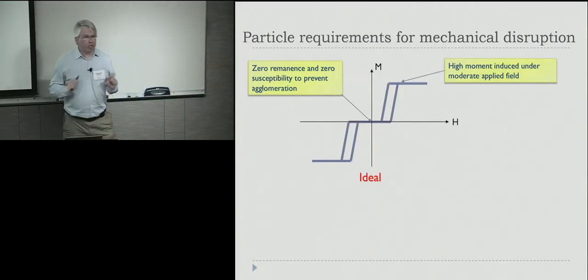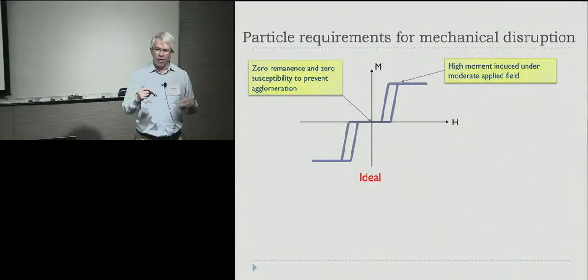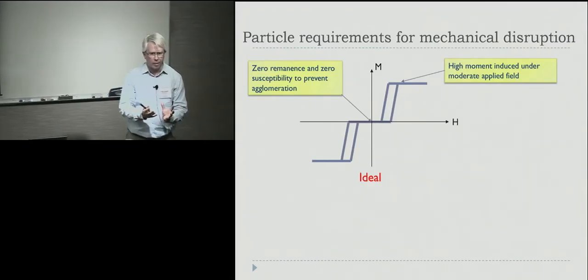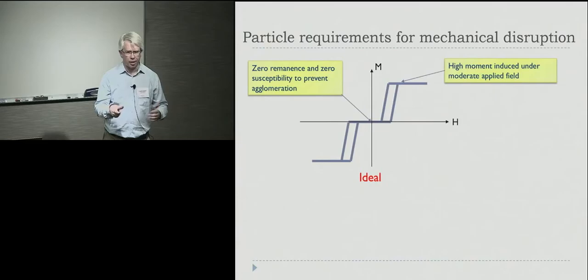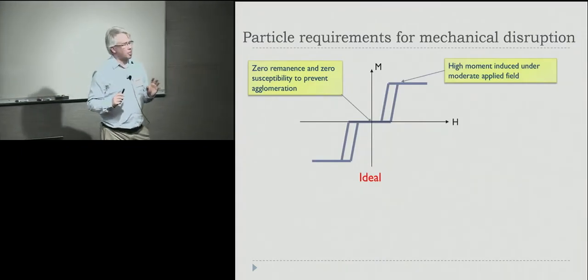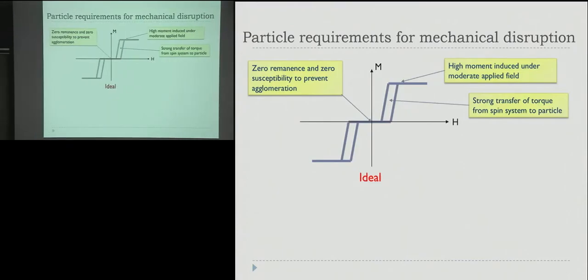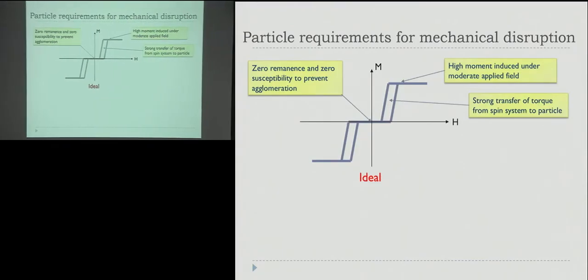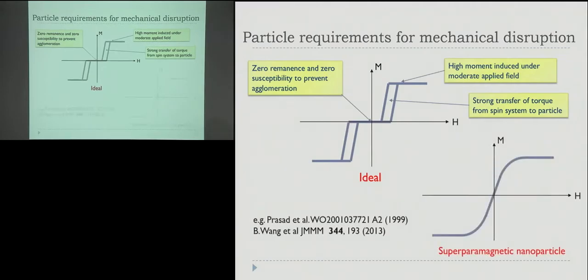And then finally, and most importantly, it's one thing to generate a torque on a spin. That's just M cross B. That's easy. The harder bit is to generate a torque on a physical particle. So we must have a mechanism for transferring the torque from the spin into the actual particle. Otherwise, we'll just have magnetization going around in a circle, and the particle itself will stay still. Now, clearly, anisotropy is going to be that mechanism, but there are subtleties to this. And so I'm just going, at this stage, to just mark the loop as having open branches here, just to remind us we've got to sort out the anisotropy to make sure we have a strong transfer of torque from the spin system into the particle system. Now, if we compare that to the superparamagnetic iron oxide that most people use, it's not great.